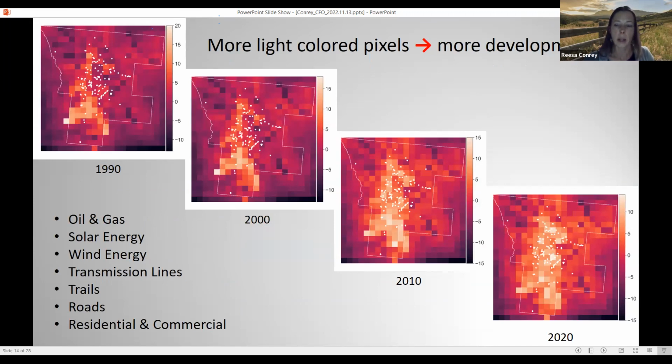And so as we get more light colored pixels showing up decade by decade from 1990 to 2020, we see more development in this region. And then we've just overlaid all the nests that were present in 2020 in the background, just so you could get an idea of what things were like surrounding those nests.